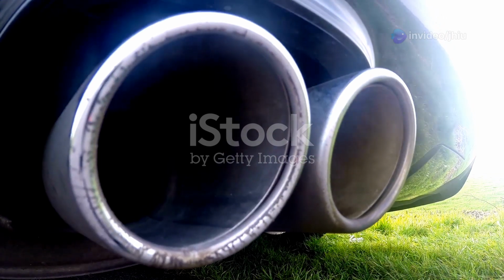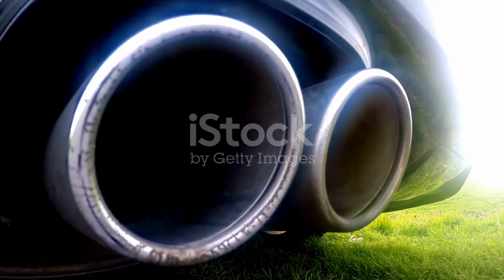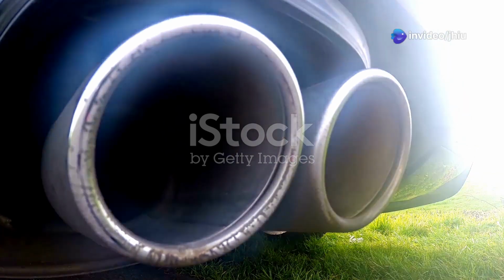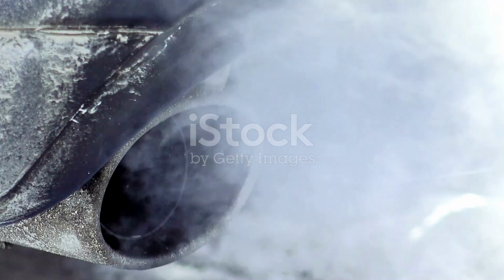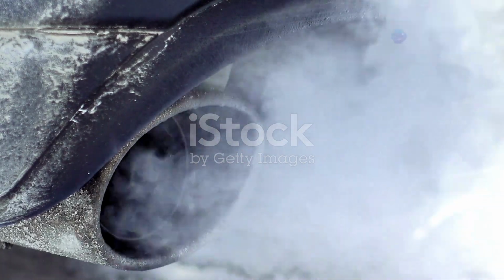The growl of a powerful engine, the thrill of acceleration. It's a symphony of mechanical precision and raw power. When you press down on the accelerator, you're not just moving a vehicle, you're unleashing a beast. The engine roars to life and you feel an exhilarating surge of power. But what makes a car go vroom? What is it that transforms a simple machine into a roaring powerhouse?